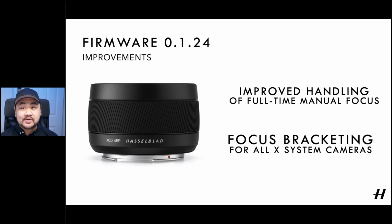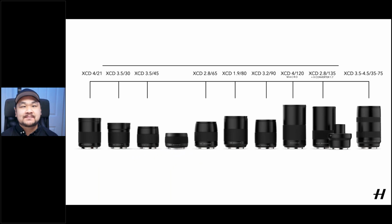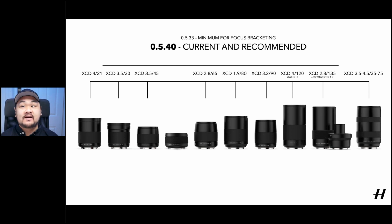Secondly is the addition of focus bracketing to the XCD45P, which expands this already useful feature to all XCD lenses on all X-System cameras. Importantly, you must have a lens firmware of 5.33 or later, with the current and recommended being 5.40. The exception to this, of course, is with the 45P having an independent firmware file due to the differences in its build.